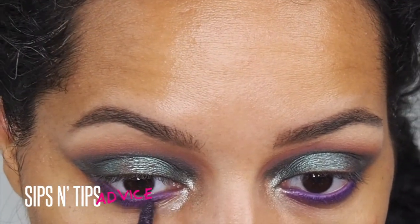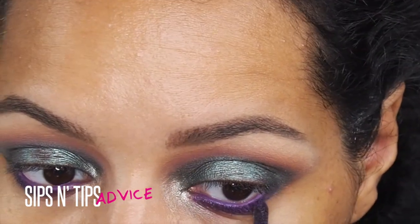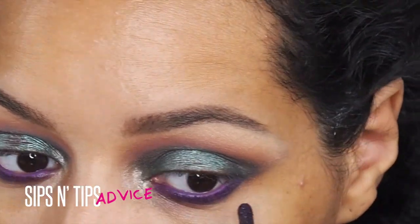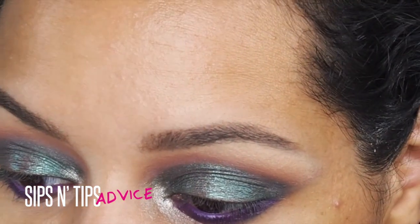Why am I using all these products just to put on one thing? I don't know. I'm just using the very tip of it. And this stuff, oh my gosh, you probably use this on your lips, because it goes matte real quick. I swatched it. Super, super pretty, but really dark. That's the only objection I had to it, but it is what it is.